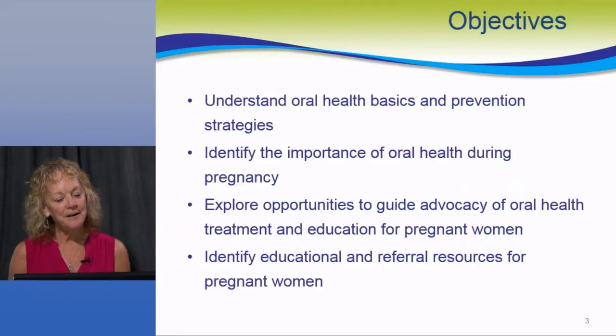So today we're going to talk about oral health basics and prevention strategies, the importance of oral health during pregnancy. We're going to explore some opportunities for guiding advocacy of oral health treatment and education for pregnant women, and look at some educational and referral resources.